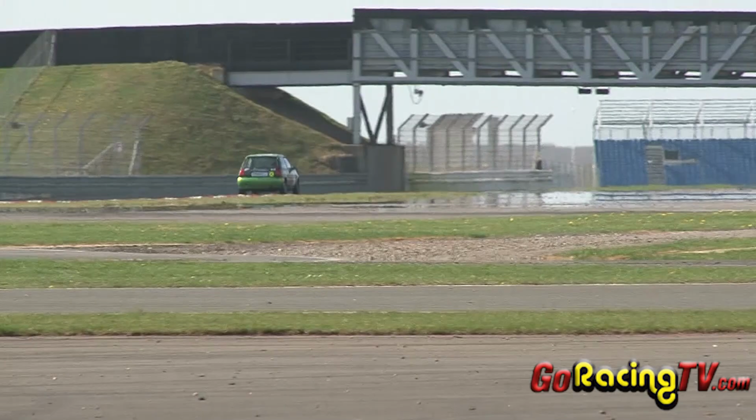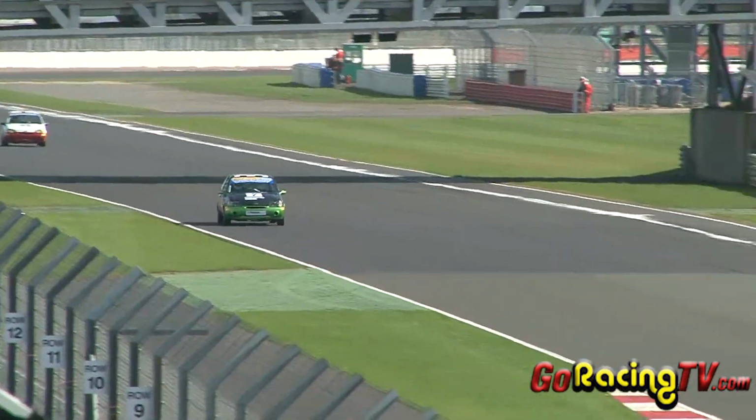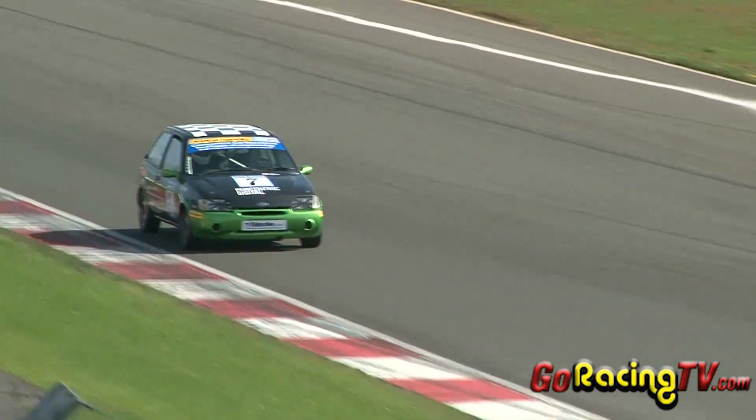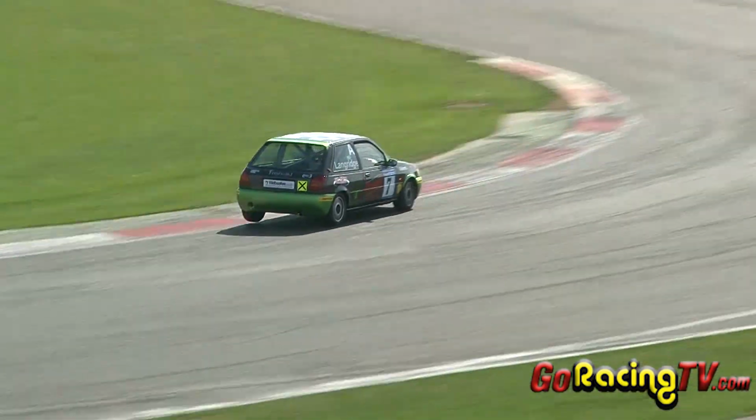And Langridge, is it going to be a perfect weekend for him? It was pole position, race win, fastest lap in race number 1. Same too for Scott Baines in Class B. So championship wise, those two are going to be level on points. If you're wondering what's happened to the battle for third place.